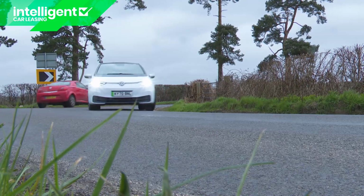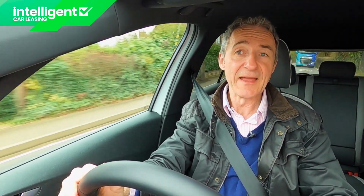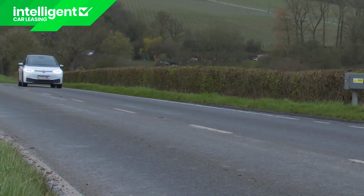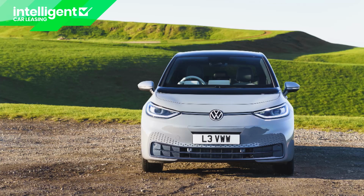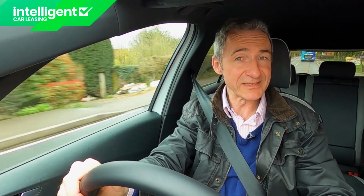Most customers, though, as we've said, will be wanting this Volkswagen in the 58 kilowatt-hour form that we've been trying here, which has a range which, for simplicity in this test, we've been quoting in the way that Volkswagen does, as up to 263 miles. Actually, that only applies to the lightest Life spec model. With business trim, the figure is actually 262 miles.